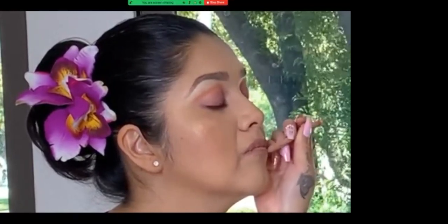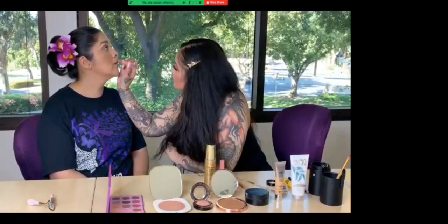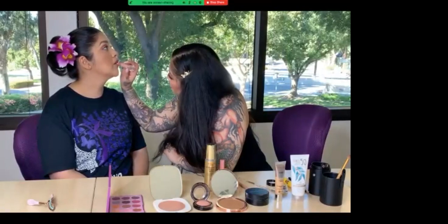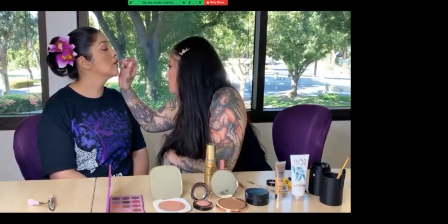Okay, so this is a beautiful, new natural color, very neutral. And then this is also KKW Beauty, and this is in pink number 5. So we're gonna go ahead and apply some of this shade. And this has a neutral, rosy wash to the lips. It has really nice pigment and it's very hydrating as well.